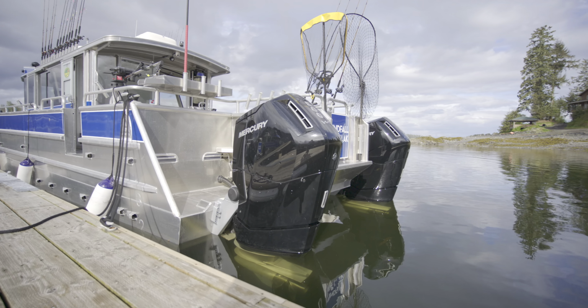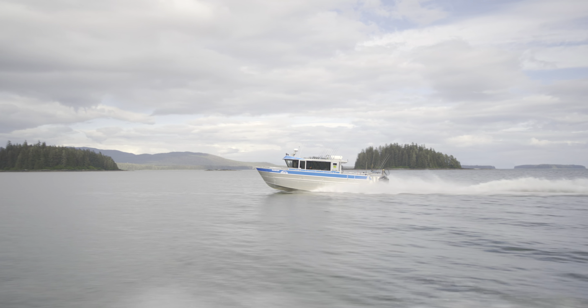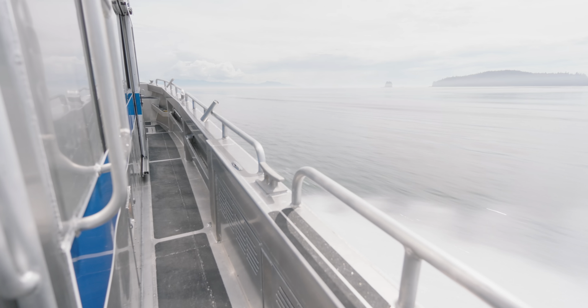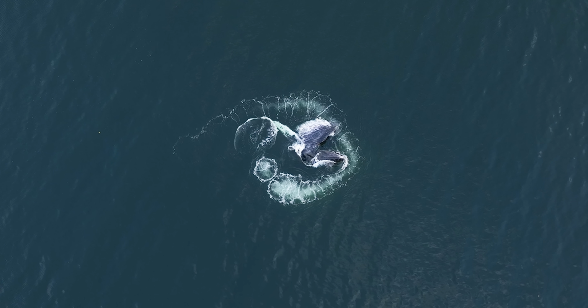No reason to have a boat this size if you actually can't get up and move. So all of our boats are way overpowered, which gives us an ability to get out to all of the fishing and all of the wildlife that we want to see.